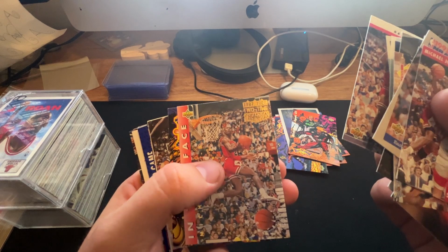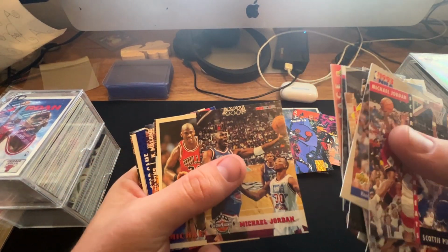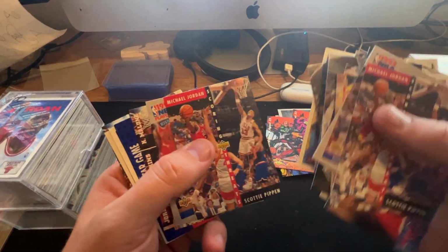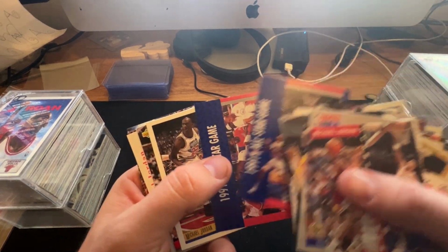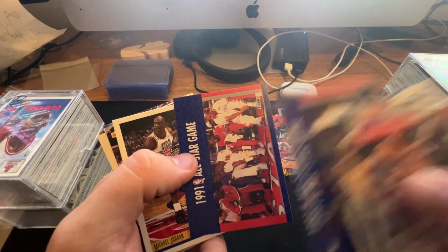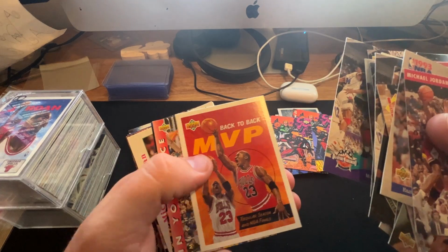Let's see. 87. Fanimation. Hadn't seen one of these yet in this box. Fanimation. You know, a lot of these, he's counting as Jordans because Jordan's in here. Jordan's also on this card. So, pretty good little lot here.